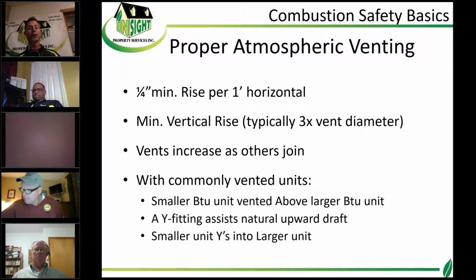We've seen them work with smaller vertical rises, but all things being equal, and if you have the ability to do it, you'd want to see some vertical rise off of those before throwing an elbow. The elbows create a little bit of flow resistance, and it can lead to spillage. We want to minimize the spillage, so we want to give it a nice running start before we throw an elbow in the mix.